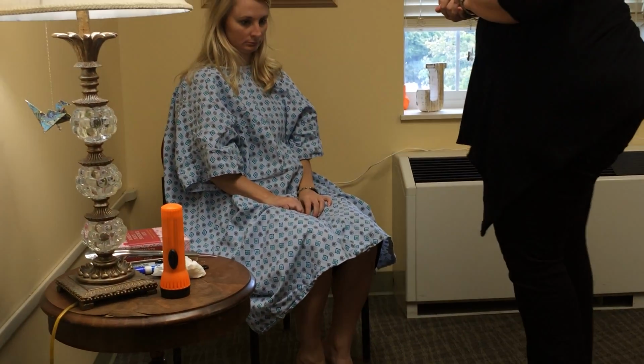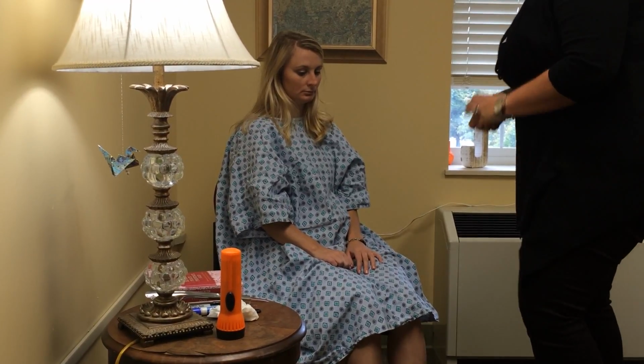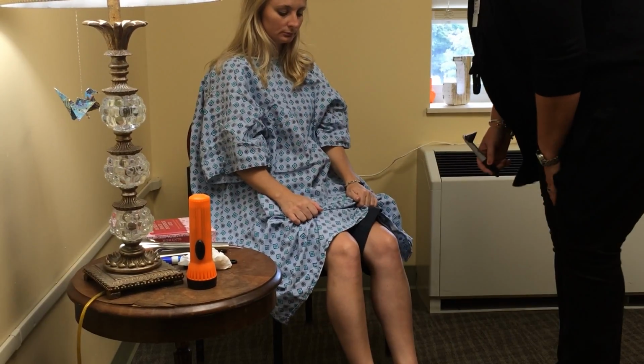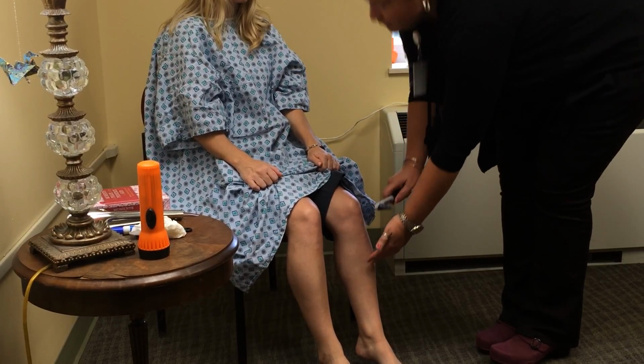Okay, and then for deep tendon reflex, I'm going to check your reflexes. There's a couple different places we can do this. I'm just going to go with your knee, okay? And a knee jerk is a 2+, which indicates a good knee jerk. So, see here? Good. Good.